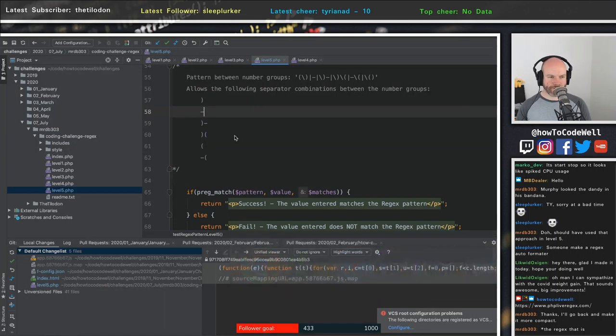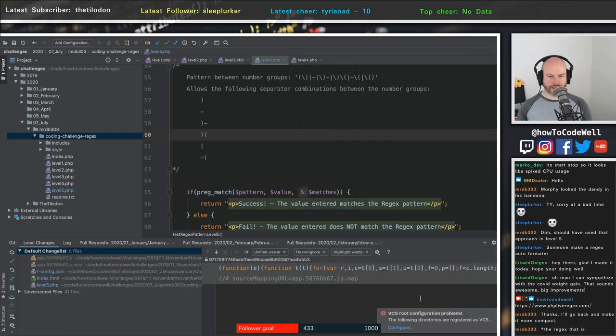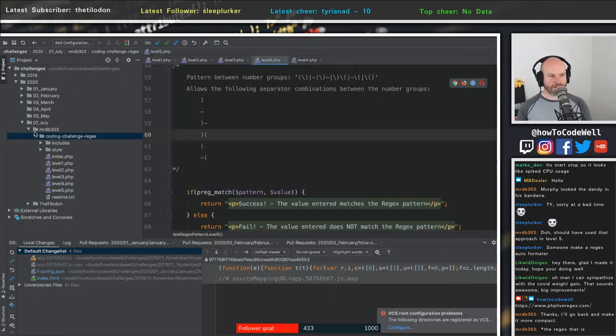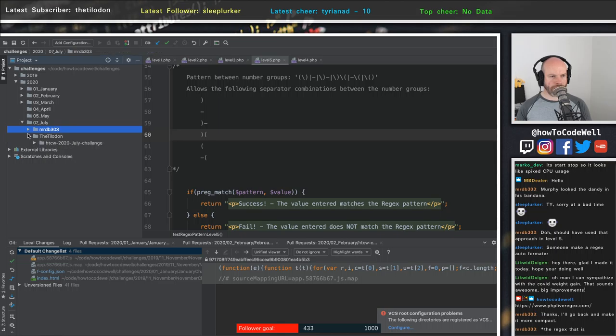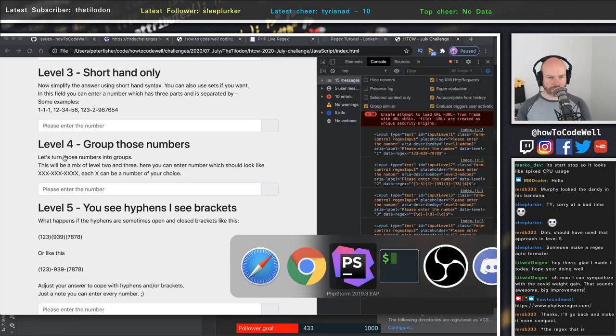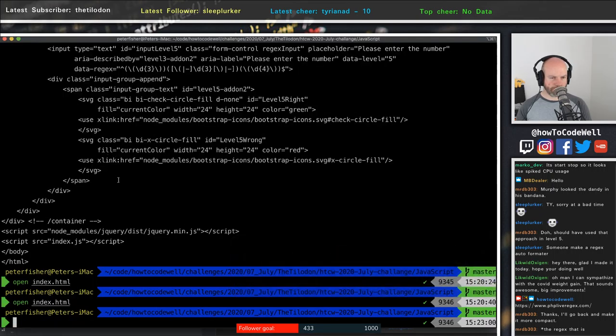Let's have a look at the code. Let's just do a rollback on this one. Let me see on the code. I really do think that I'm missing something here. I apologize, I think it's my issue. Let me just make sure I'm in the right spot. Yeah, I'm in JavaScript.